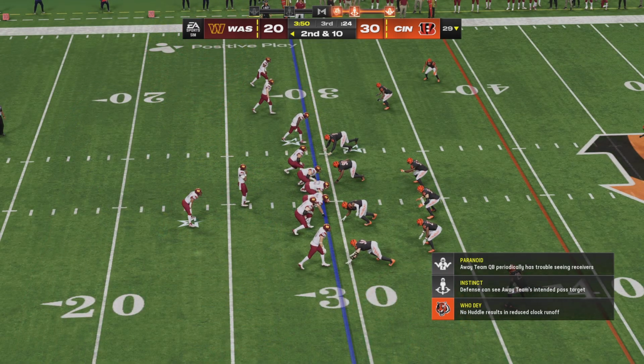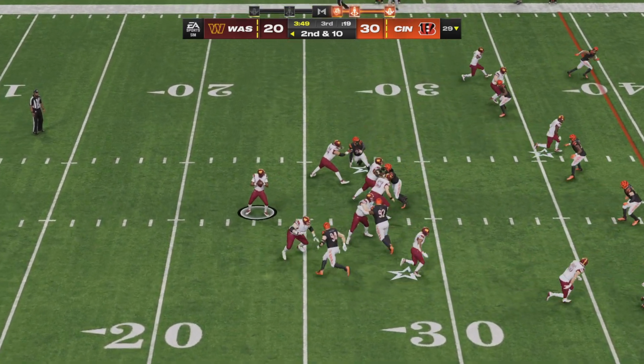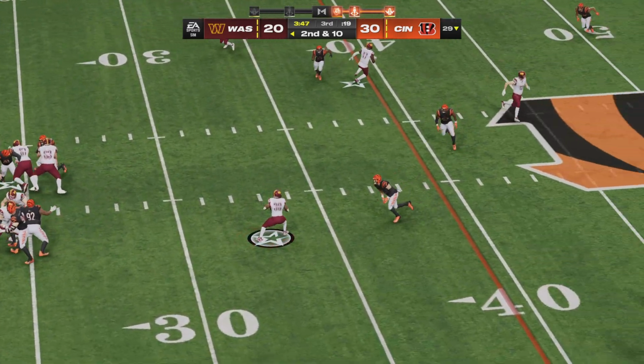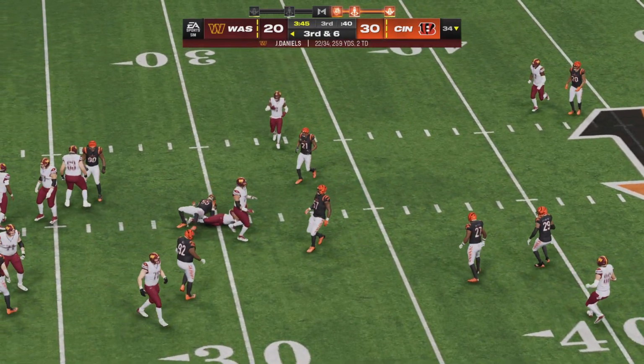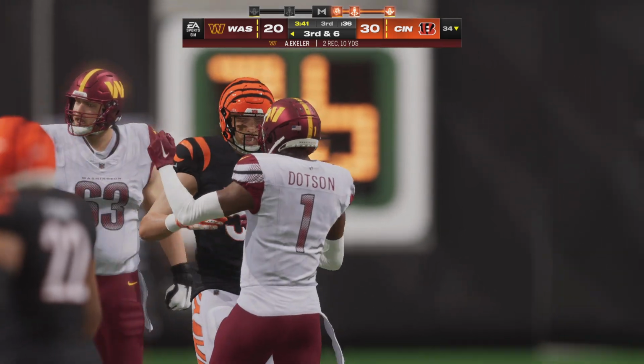So 2nd and 10, third quarter. Thanks for tagging along with us here from the Queen City of Cincinnati. To throw again, Daniels. He dumps it to Eckler underneath. And he's brought down at the 34. Call it a gain of 4.